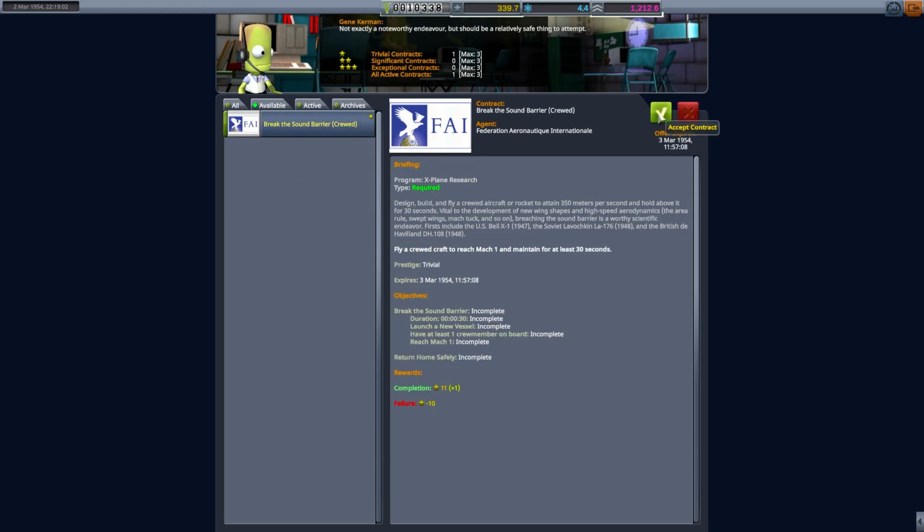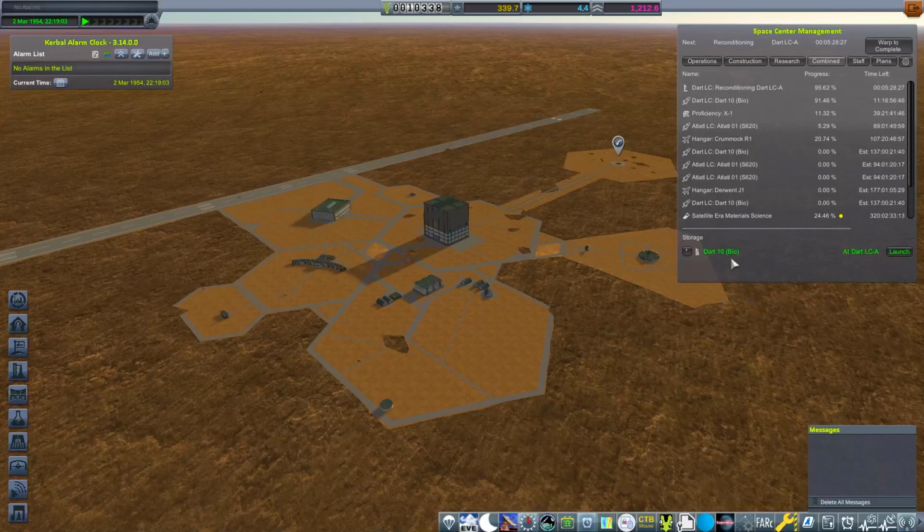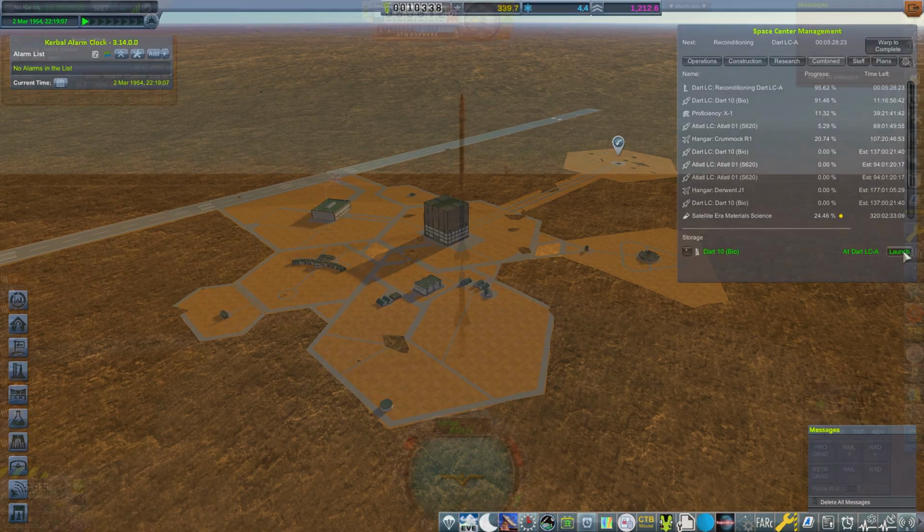We might as well take the sound barrier crude actually, because we're going to use that at some point. And no doubt I would forget to do it. Right, let's have a go at this.